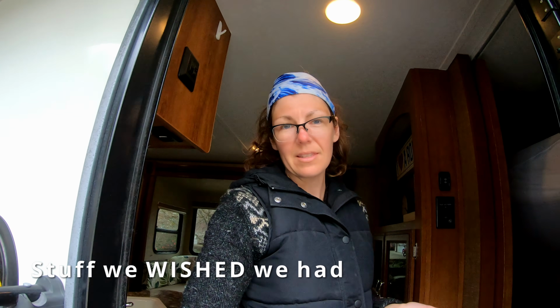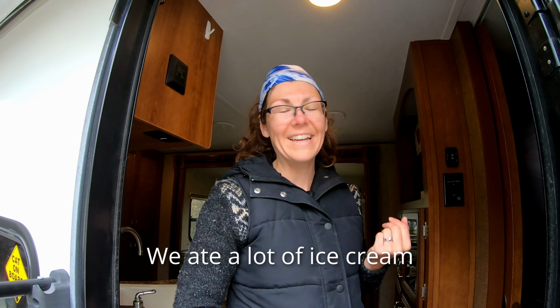So a couple things that we wish that we had actually brought with us that we didn't. An ice cream scoop, that would have been smart, and a second water jug. We did buy a second one while we were away, and then that just increased our capacity for being able to fill up the water tank when we were boondocking.